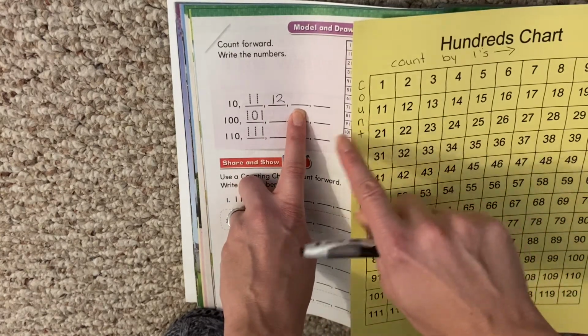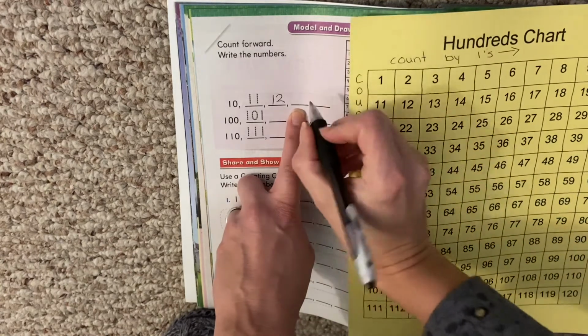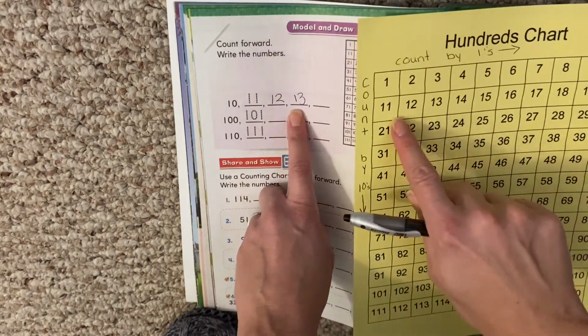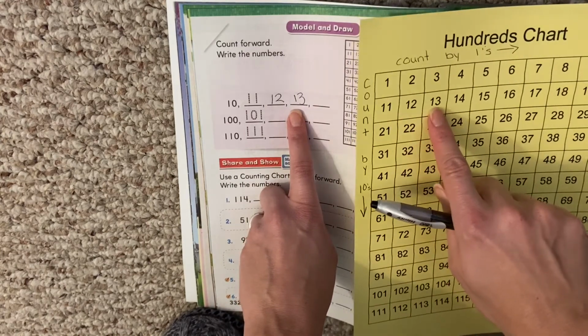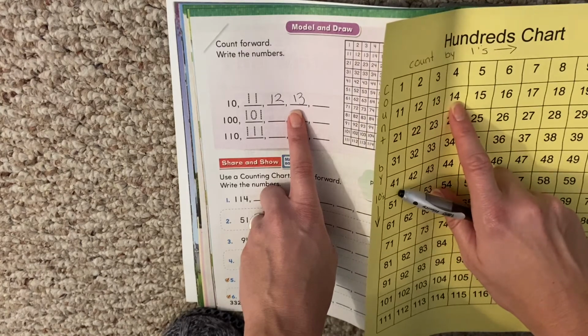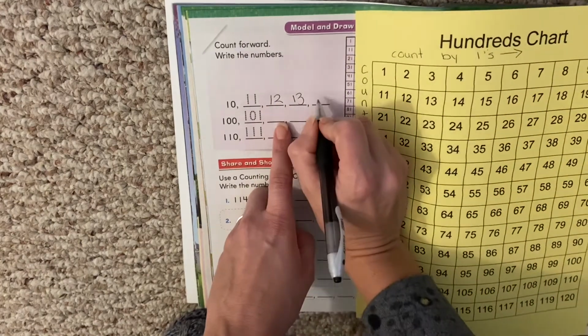13. And some of you might know that because you just know your numbers in order, which is wonderful. And if you don't know that, you find 12 and you look, what comes next? 13. All right, what comes next? 14. So we fill that in.